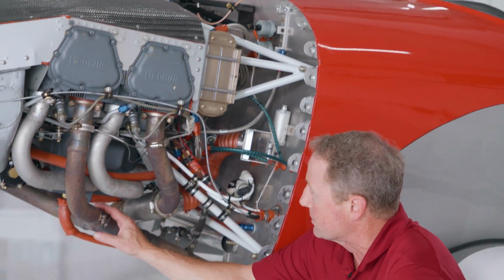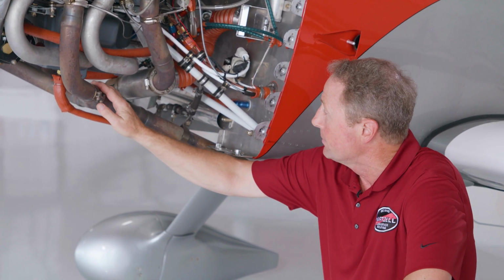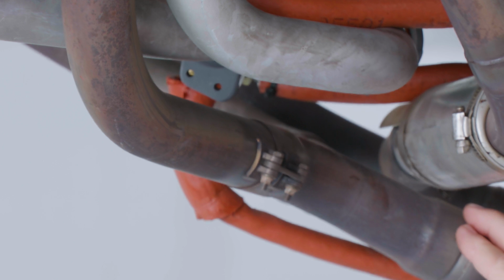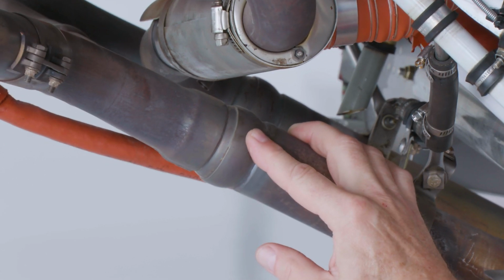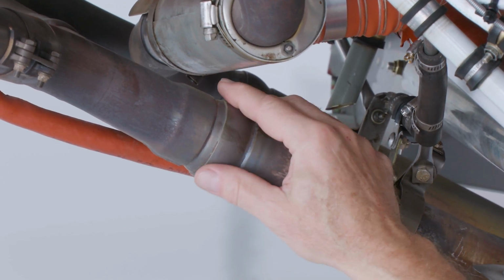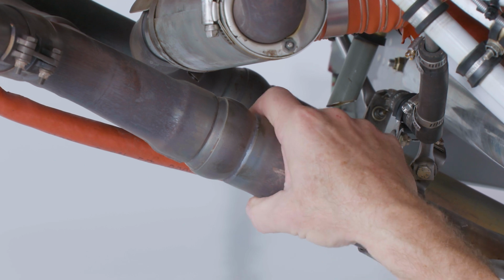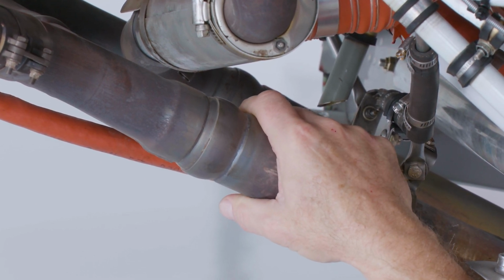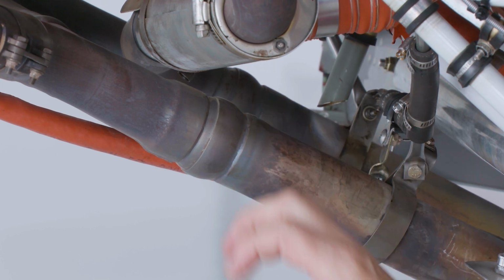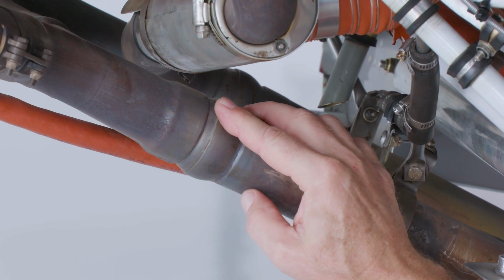And this particular system does not have a muffler. It's a straight crossover system, which joins underneath the engine. You can see there are some flexible ball joints in this system. It's important that those ball joints are free and moving. Now, when they're installed here, you really can't flex them and move them. But if you ever have the exhaust system off the aircraft, it's important to try and move the components separately and make sure that ball joint is moving.